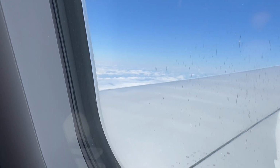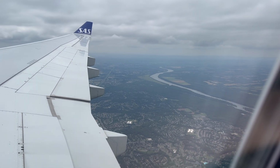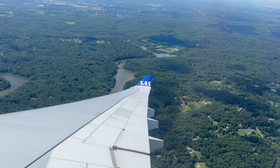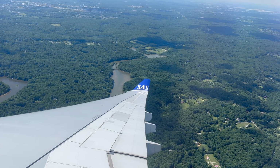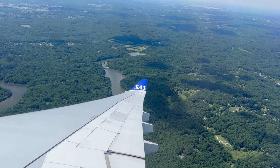Time to see what I can see as we approach landing. I tried the forward-looking camera for landing without better results.